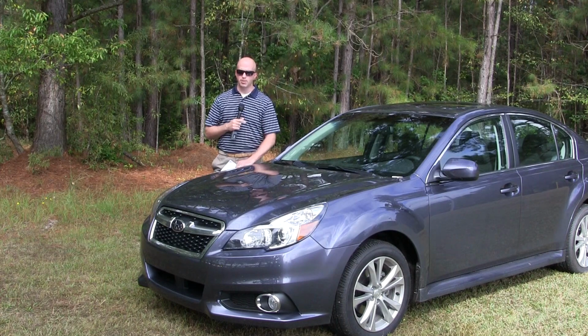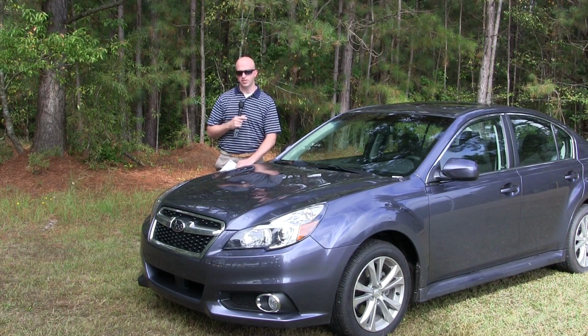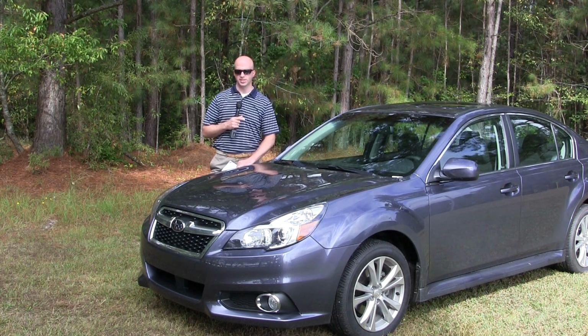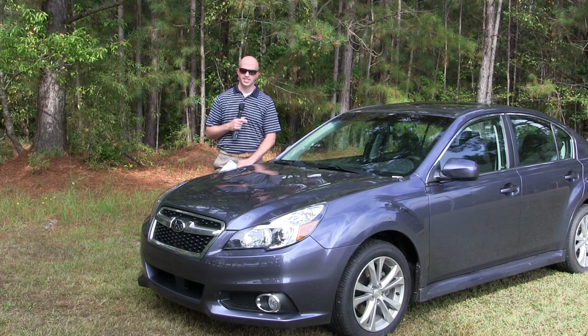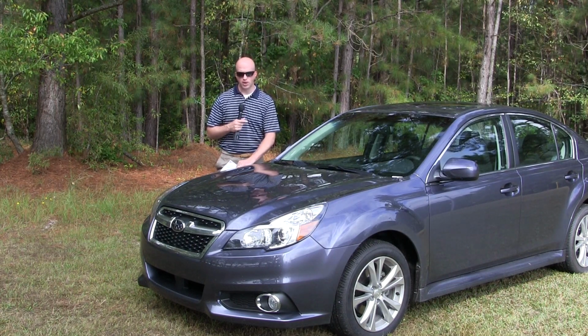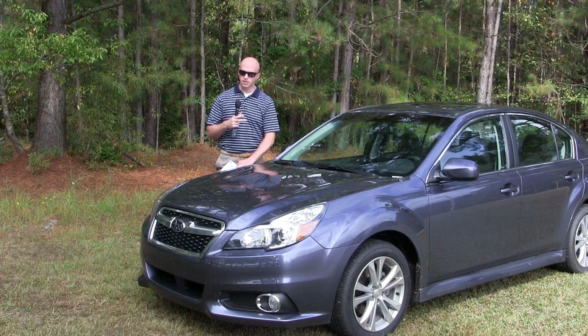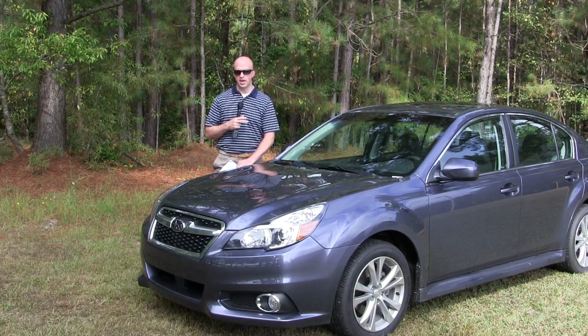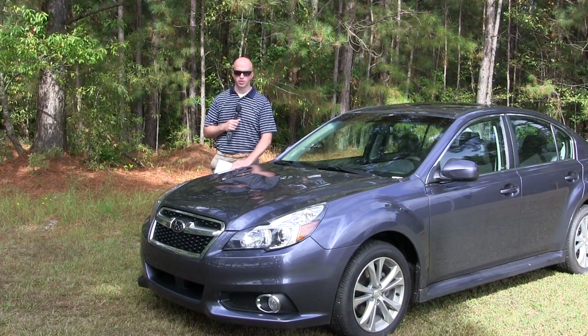Now, the model we tested came with the base 2.5-liter four-cylinder engine that delivers about 173 horses and 174 foot-pounds of torque. It comes standard with a 6-speed manual transmission or the as-tested CVT automatic with the 6-speed manual-like mode. What I loved about this four-banger is that it really gets off the line, has a little bit of squeal, and of course this is all-wheel drive, so it does have the grip at the corners.